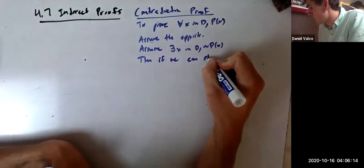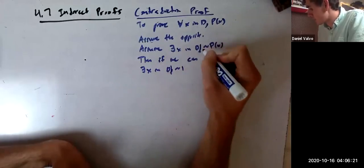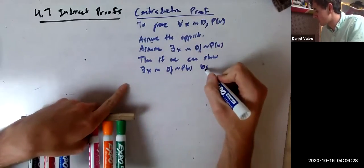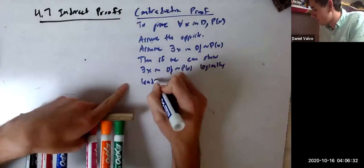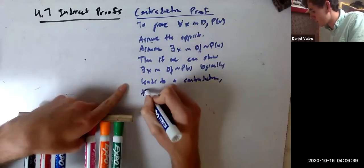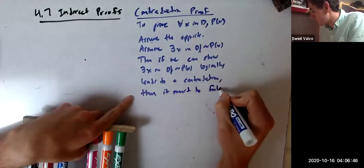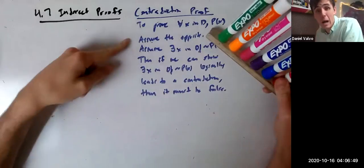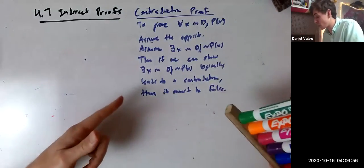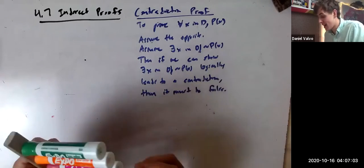Assume that, because then, if we can show that there exists an x in D such that not P(x) is true logically leads to a contradiction, then it must be false. So the idea is you assume the opposite, and if you can prove that the opposite being true will lead to a contradiction, well, if anything leads to a contradiction, it must be false, because we can't have a contradiction.